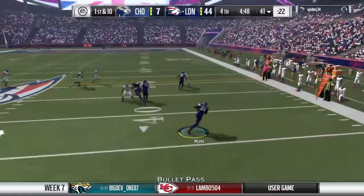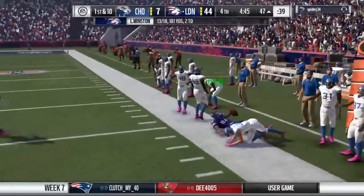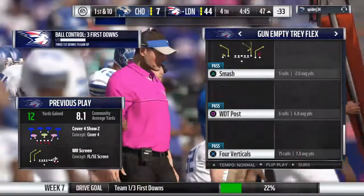They'll come out throwing here on 1st down. Firing quickly here, and that's complete. And he is out of bounds on the other side of midfield. They pick up 12 on the play there, and they move the chains.